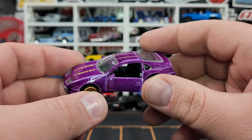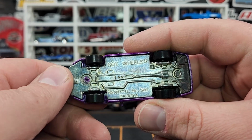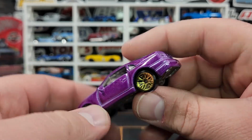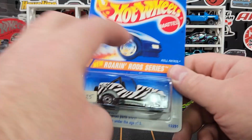This is the original casting, or the original deco color for this casting. I'm sorry, this is the second release. Sorry about that. First release was in a maroon color. Just opening doors, metal body, metal base. It's a heavyweight. The casting's not the greatest, but it does work relatively well for Hot Wheels. It does have lensed headlights, which is pretty nice.